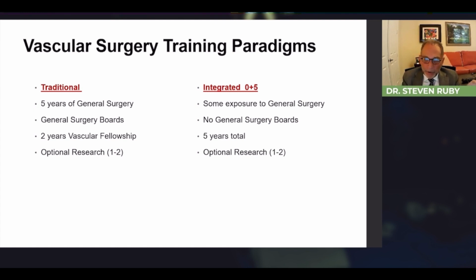Now, when I trained to be a vascular surgeon, there were a lot of surgeons who did in their practice both vascular and general surgery. That was common. Fast forward to now, uncommon. Vascular surgeons really just do vascular surgery. They don't do general surgery.